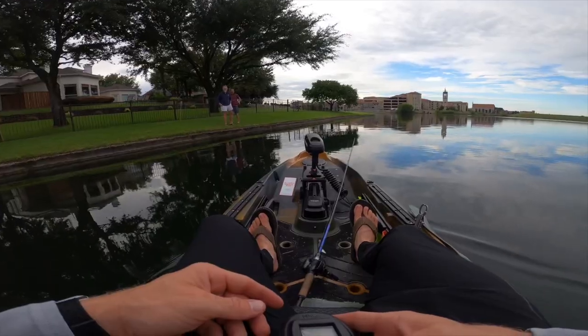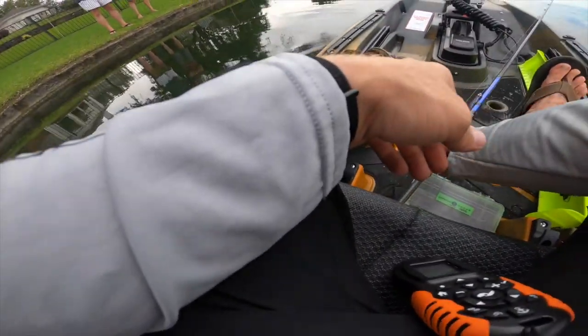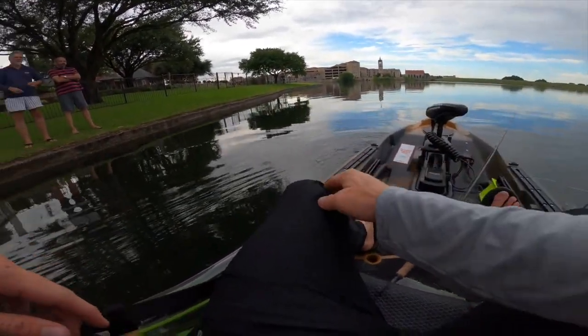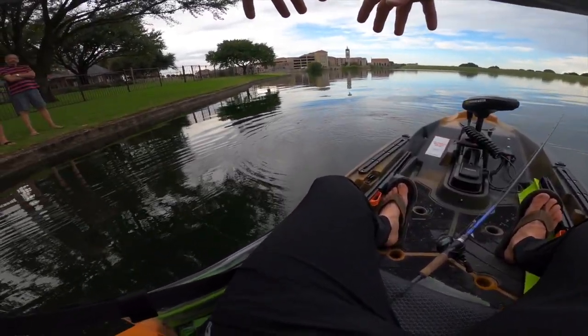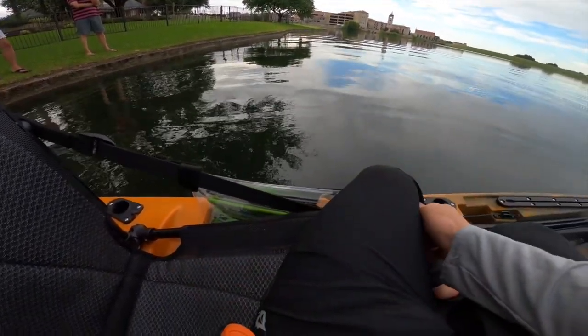How's it going? Yo, we gotta get one of these things. Have you seen this model? No. Yeah, it's got a remote. It's got spot lock. I've never used it. This is the first time using spot lock. So it keeps you in position based on satellites. Yeah, there's a battery under the seat. I just got the battery for it. This is my first time taking it out and using it.